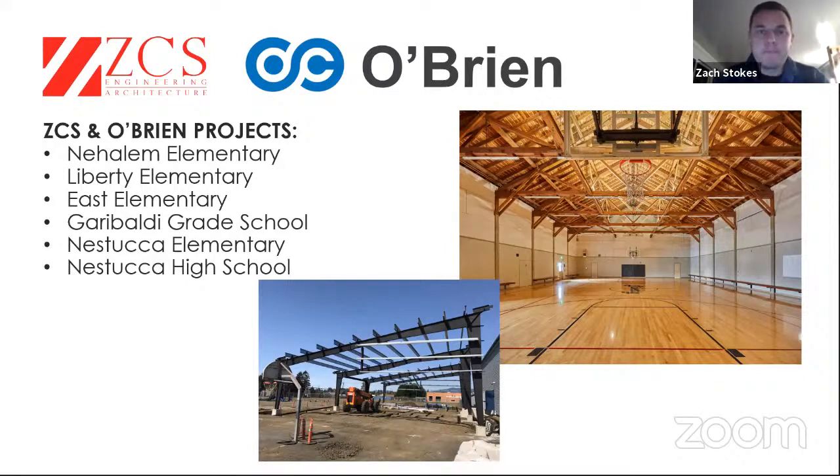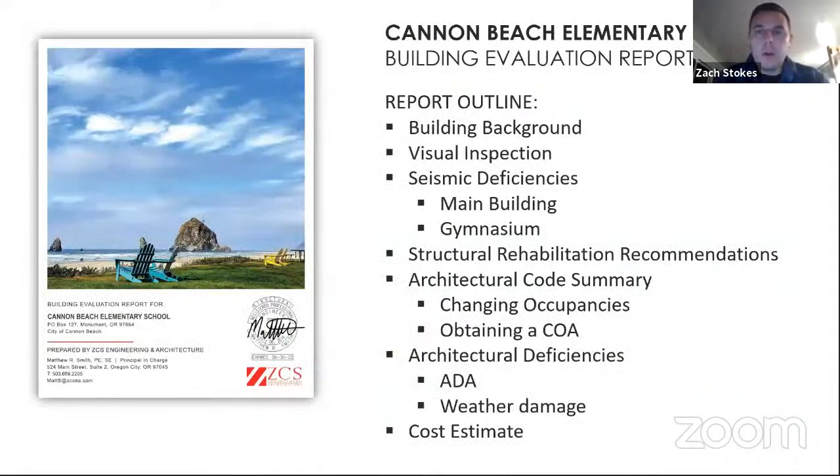Matthew, you want to go to the next slide? So when we were hired on to do an evaluation of your building, it kind of meant a lot of things. And it was a little bit of an evolving scope, if you will, because initially we started talking about a seismic retrofit, but in reality, what we needed to understand is enough information to get the city a really good feel for what construction costs would be to turn Cannon Beach Elementary into really a community center from what we understand, and everything in between.